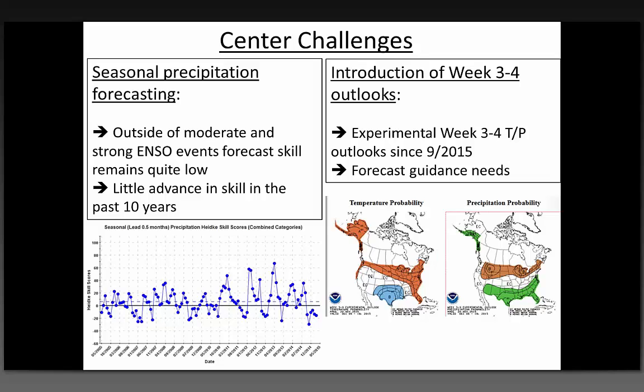What's shown here is just one metric, the Heidke skill score. If you take a look at this overall, skill is indicated by a value of zero, positive, or you're adding value with positive numbers. And you can see overall this is a plot of the last 10 years. We really have not made that much improvement. We certainly have periods when we have good forecasts. I don't mean to say that, but overall improvement over time has been very, very difficult to achieve, as other speakers have said. So guidance targeting improved prediction skill, of course, is a need for us as well.